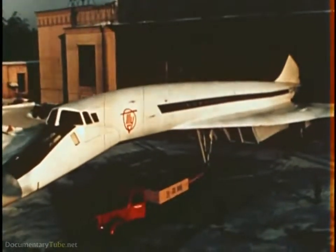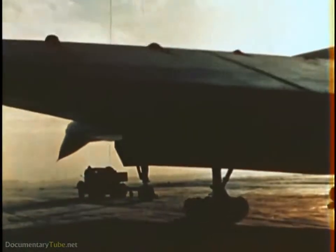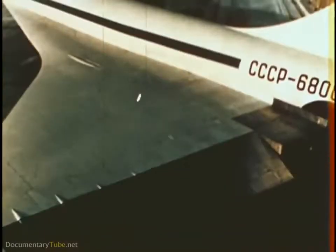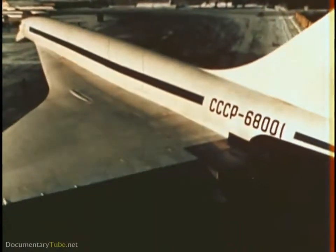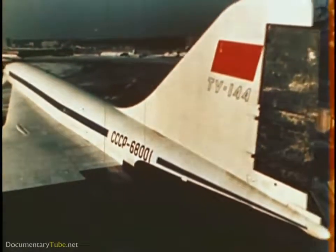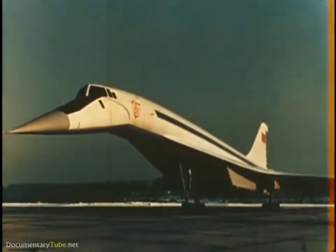And it has a delta wing folded back to the tail. The wing's leading edge is razor sharp. A powerful four-engine unit is mounted below. And there's another singularity. It has no stabilizer. This is the new Tupolev supersonic airliner.